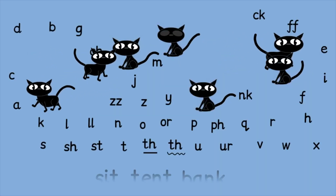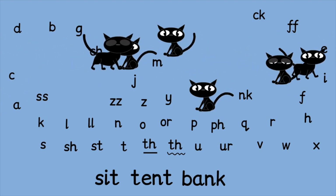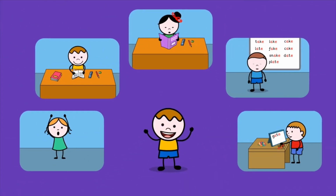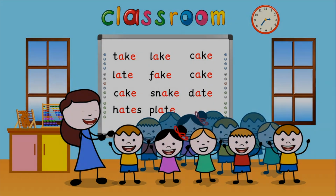Finally, the black letters are all the sounds of the alphabet and the consonant digraphs too. They are known as the black cats in Monster Phonics. Monster Phonics makes phonics easier to teach and easier to understand, ensuring improved progress and confidence for all.